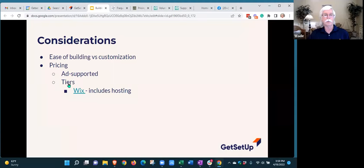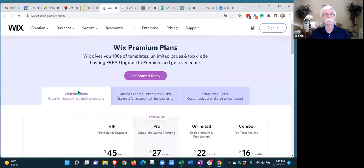The other thing about all of these packages is they're based on tiers. And this is kind of like your cell phone products. So when you get your cell phone, there's various tiers that you can get based on whether you want unlimited data or limited data and how much data you're going to have and those sorts of things. The website builders work the same way. And I'm going to click into one called Wix, which is one of the top website builders, and show you what I mean.